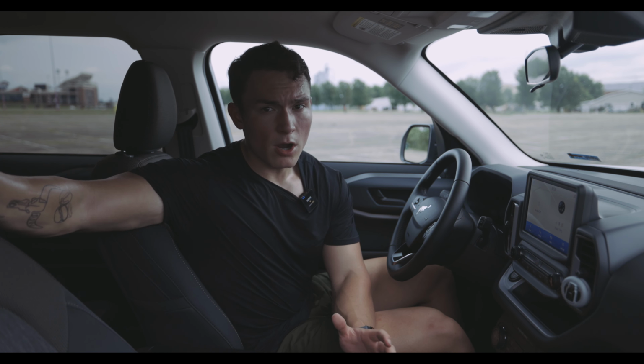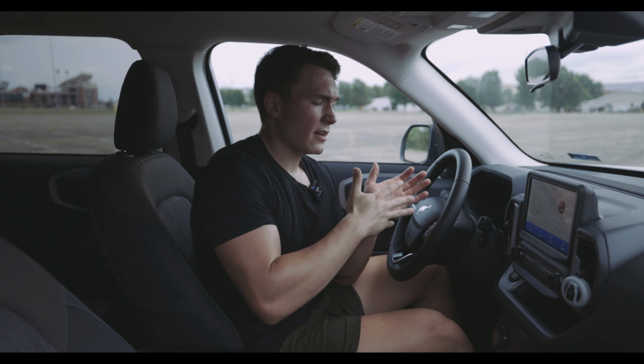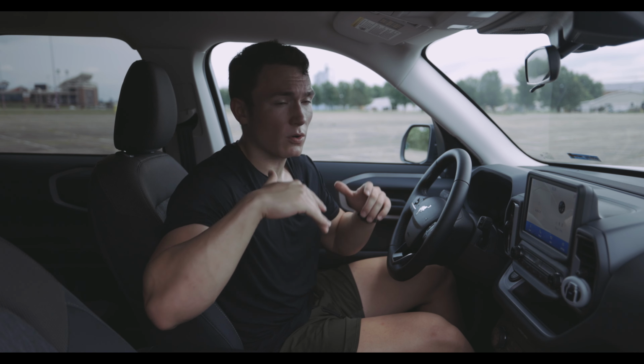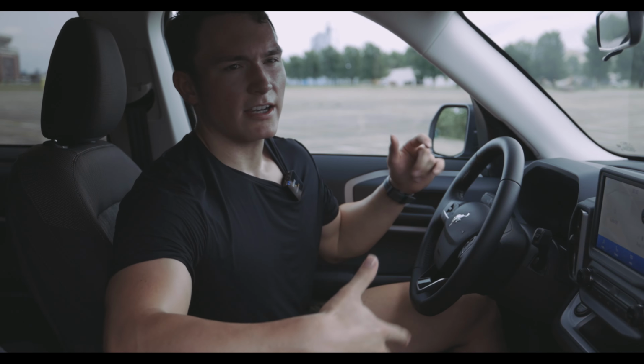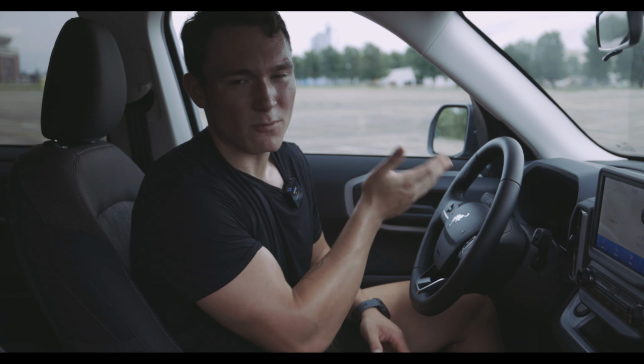Now, depending on the Bronco you can have up to 8 or 7 modes. This one has 6, but if you have a higher end Bronco or one of the really expensive ones, you could have possibly all 8, which I guess would only benefit you if you're really into off-roading. For this one, I think it has more than enough.